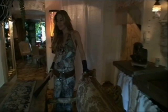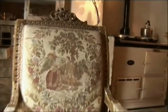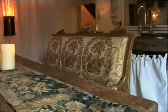These chairs, again, are fantastically practical because of this tapestry that's on them. So if anybody spills anything on them, it doesn't matter. It just adds to their charm, which I like. So everything's very practical and easygoing here.